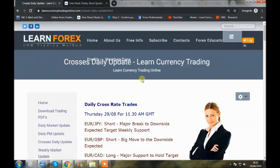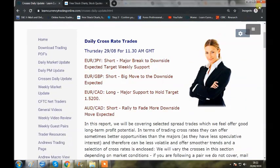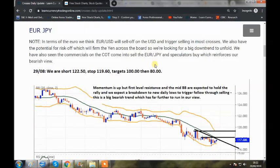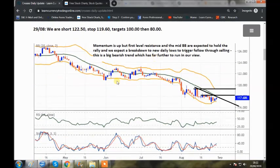Here we go. And I mentioned it in my yen video at the weekend. Let me just make my chart bigger. But this one here, Euro JPY, I just really like the look of this one. From a long-term perspective, it's a bit like Euro USD. It's got limited upside and a lot of downside. The difference is this is already a nice downtrend. 122.50 in, 117.68 present price, so just under 500 pips, but a lot more to come.